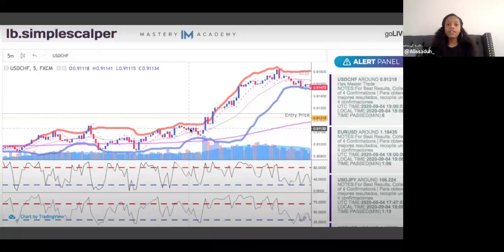Okay. Now, if none of this made sense to you at all, the good thing about Simple Scalper is that it tells you where to enter. It gives you that price point that you're looking at. It also gives you signals on the right-hand side to tell you when to enter. And if you look in the notes, it says, for best results, collect 4 confirmations. So this RSI we're talking about, this stochastic, these Bollinger Bands, all of that are a part of our confirmations.